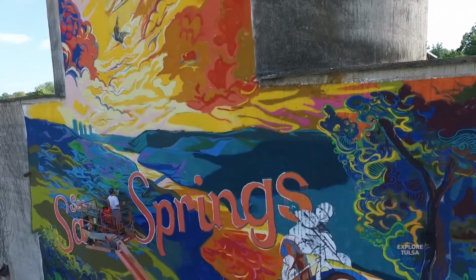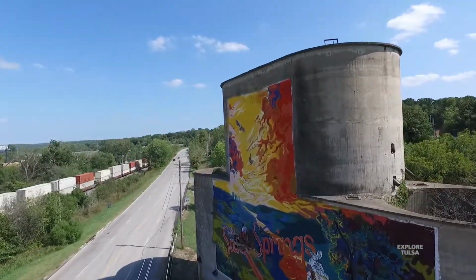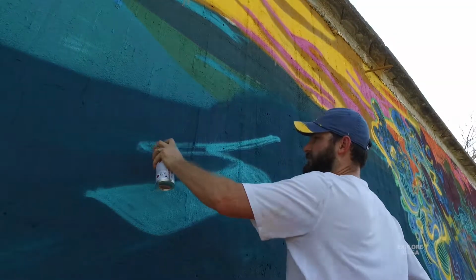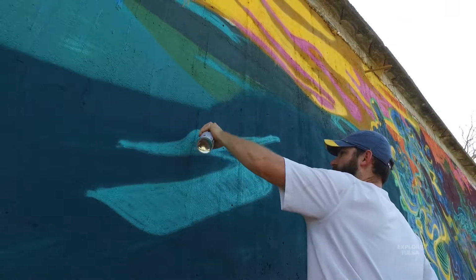I think there's a lot to take away from this particular piece. One is that Sand Springs is really doing a lot. It has a vibrant future, so we chose the colors that we did. It has a lot to offer. There's a lot of depth to it, and so you can see that the mural itself has a lot of depth.